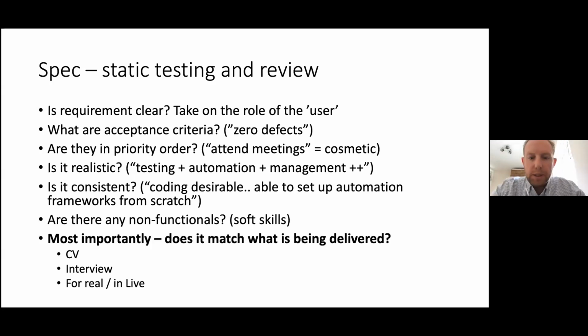But the most important thing is what's being provided matching what's expected? So when it says in the spec what's required, is what you're delivering going to match that? Not whether it's good or bad, but whether it matches. And that's the kind of point of the hiring process. You have a CV which is in effect your spec, and the job, whether that matches the job spec. The interview on both sides, both parties need to match the expectations and actual results.